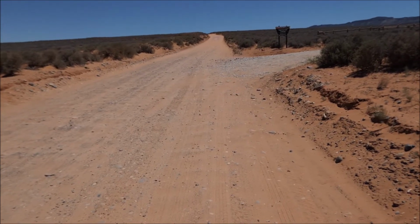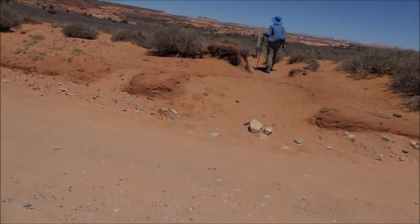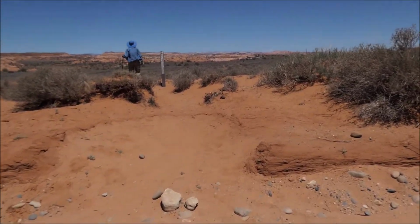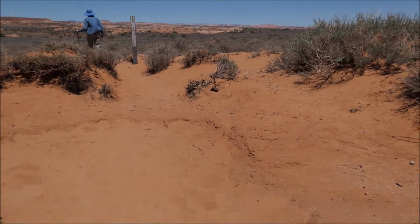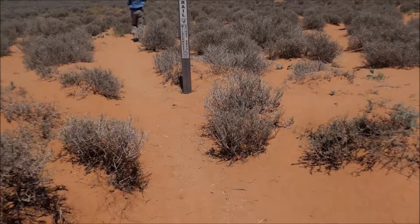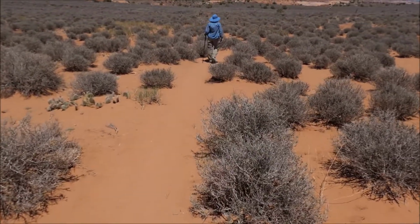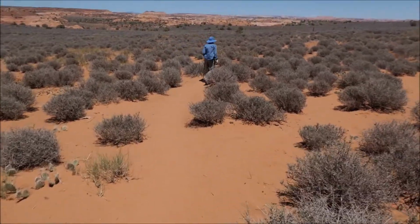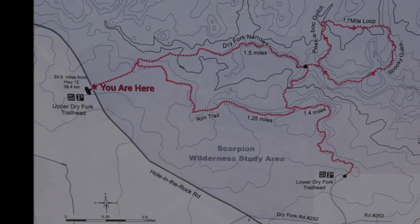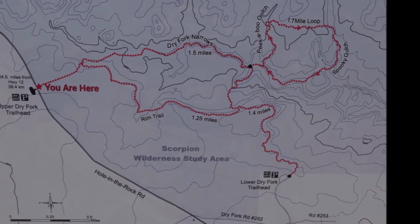This is Hole in the Rock Road, coming from Escalante that way. And we are doing the Upper Dry Fork Trailhead trail down to Dry Fork, which goes then on to Peekaboo and Spooky Slot Canyons. Here's the trailhead map starting at the left and going along the Dry Fork only section.